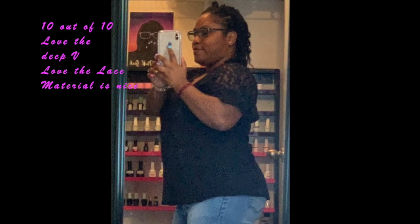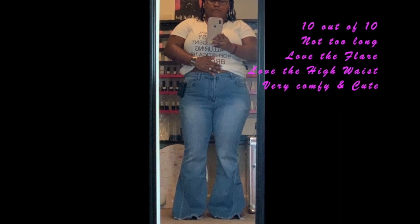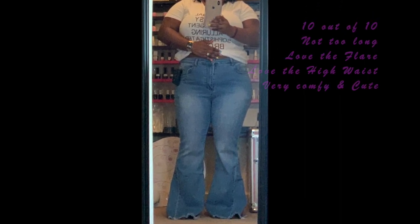I'm giving this shirt a 10 out of 10. I love the deep V, the lace, and the fit is amazing. This one also, deep V love, and the bow in the back is really cute. I do have it tied really tight in the back, so I will loosen it up when I actually wear it. Love these high waist jeans. They are super comfortable and definitely super cute. Another lace shirt, just like the black one. Love it. 10 out of 10.